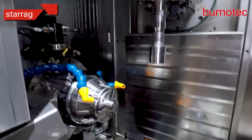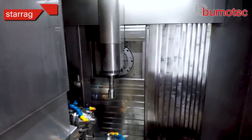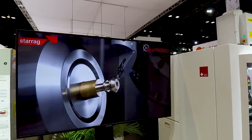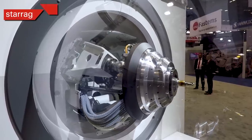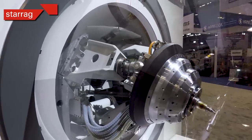Amazing. Look at that. That's the whole spindle head. Insane. I love this. Look at this 5-axis articulating spindle head. I could watch this for days.